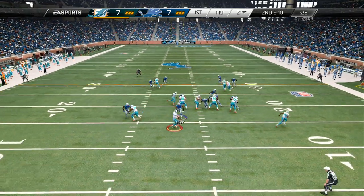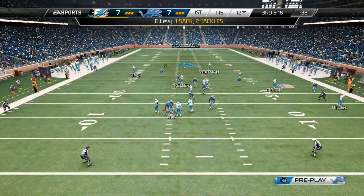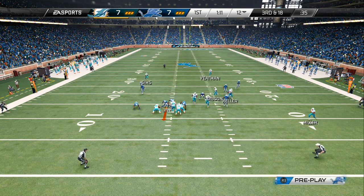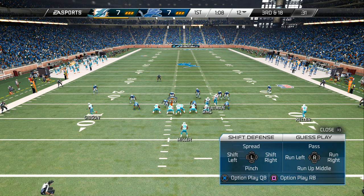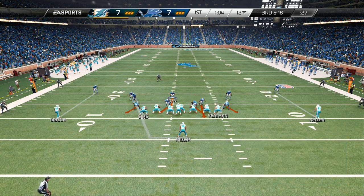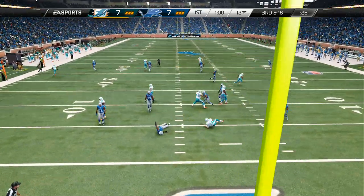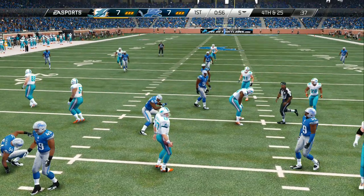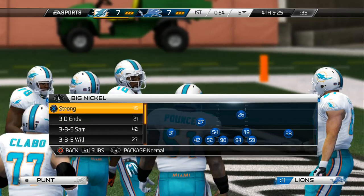Second and 10. And he's going to be brought down. Well, it's just a race against time, isn't it? When the defense blitzes, can you get to the quarterback before he has time to recognize the blitz and throw it to a receiver? And they sacked the quarterback, and that's a quick series, a three and out. What a job by the defensive player. Second straight play, he has got a sack.